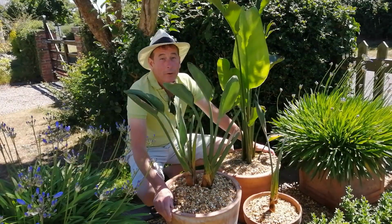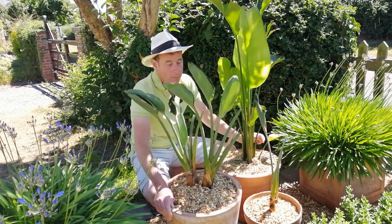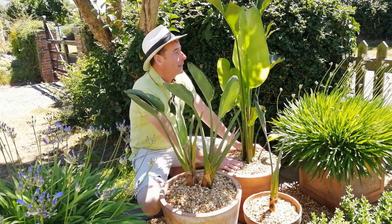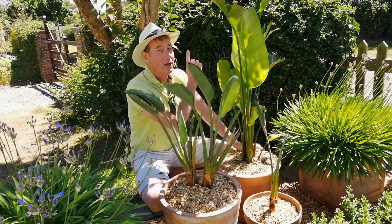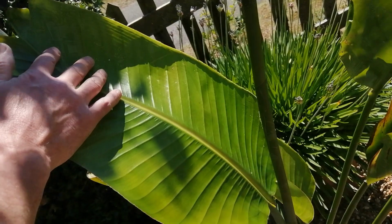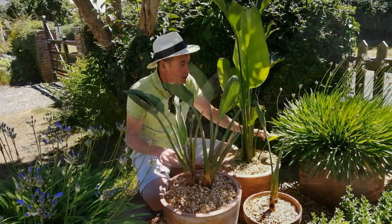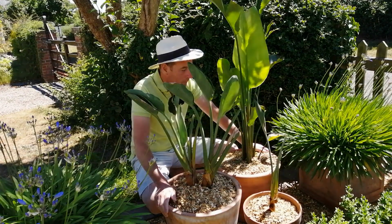And here are the bird of paradise. Two different types, Strelitzia regina at the front and Strelitzia nicolai at the back. Nicolai is a giant version of bird of paradise. Again located in the south facing front garden in between two more pots of miniature Agapanthus.